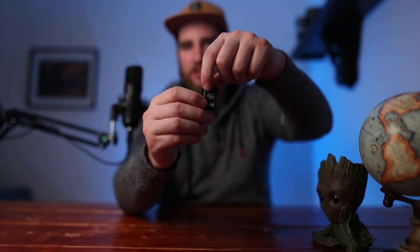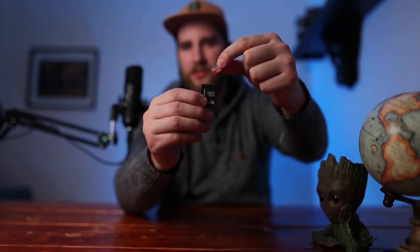In terms of storage, something that may surprise a lot of you is my SD cards, or lack of SD cards. I actually just use micro SD cards.